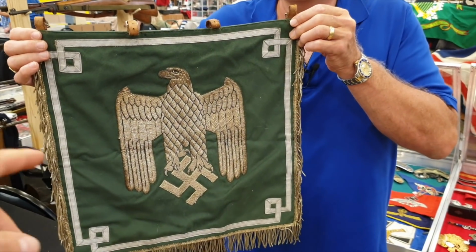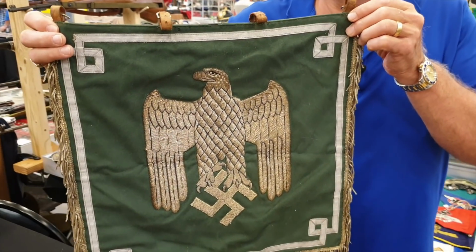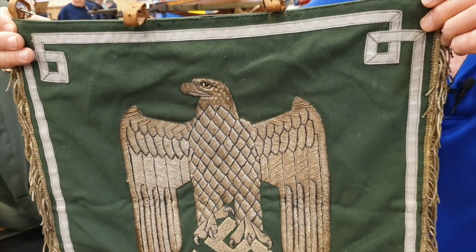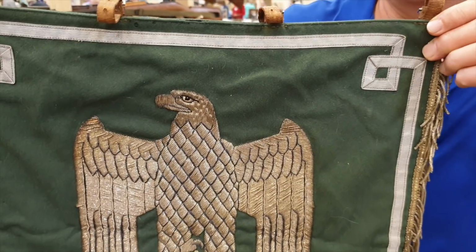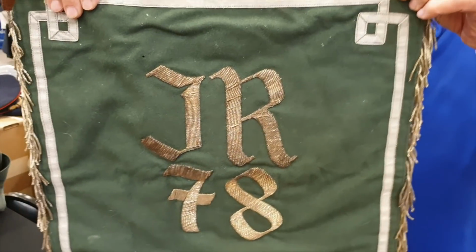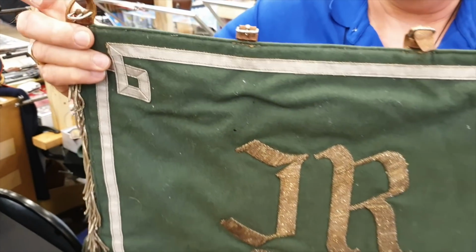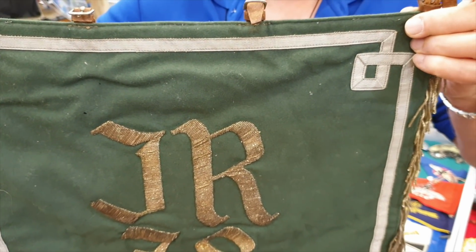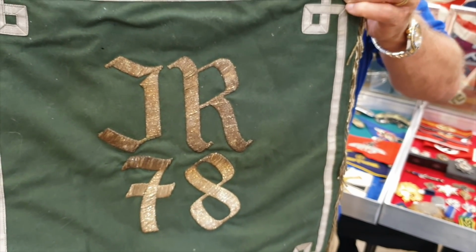Where did you find it? It's quite rare, and this is a famous regiment. Yes, two veterans took two banners, exactly the same, about 10 years ago. And it has an extraordinarily high relief eagle, all embroidered in bullion. And then on the reverse, it is marked to Regiment 78 and has all the original hanging straps to the bugle. And the detail on it is just phenomenal. Has all the fringe. This is Infantry Regiment 78. It was near Moscow.